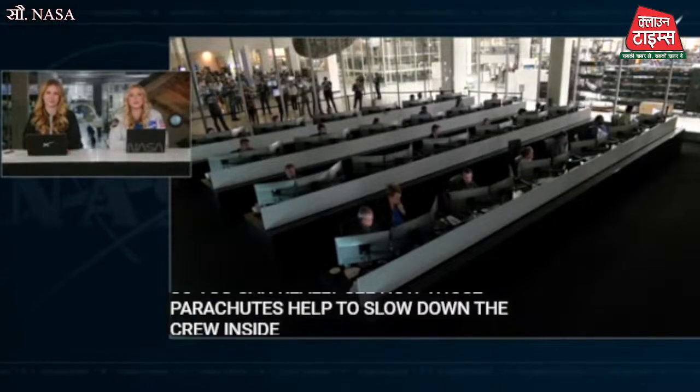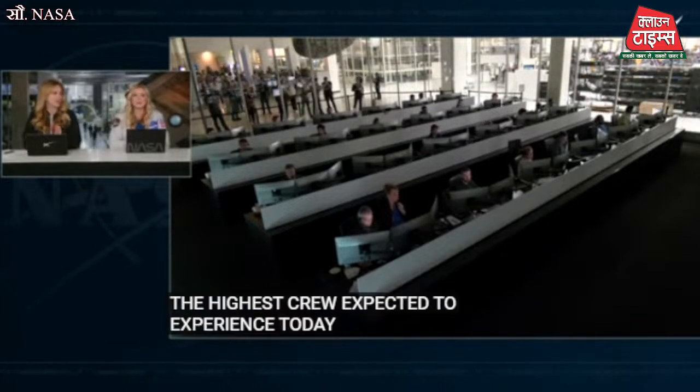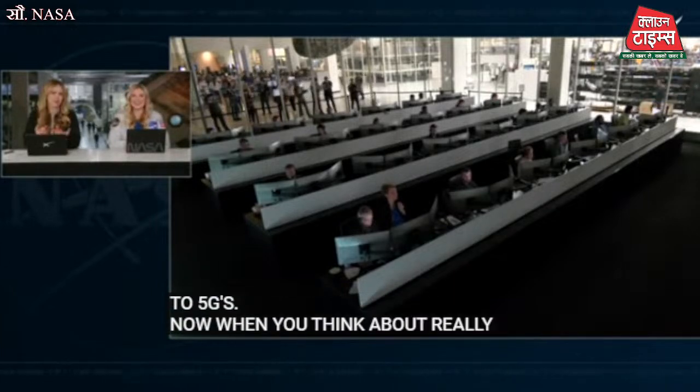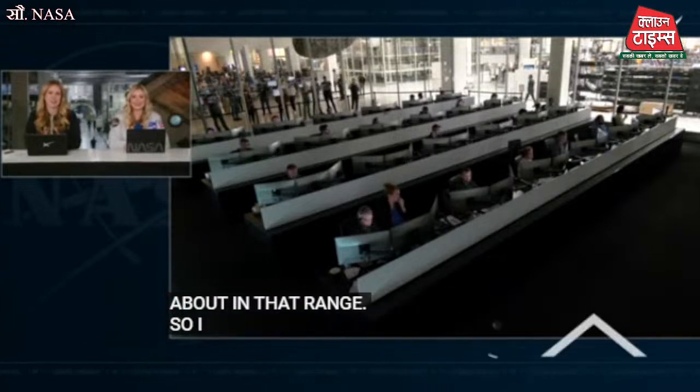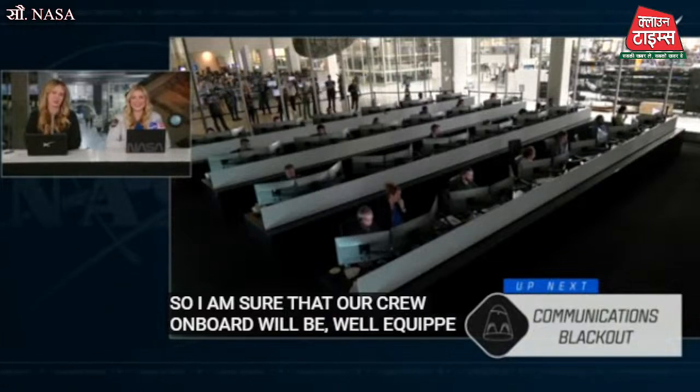The highest G-load the crew is expected to experience today is about 3 to 5 Gs. Yeah, when you think about really fun roller coasters, they're about in that range. I'm sure that our crew on board will be well equipped to experience those Gs. It's nothing for them. They go through much more intense training.